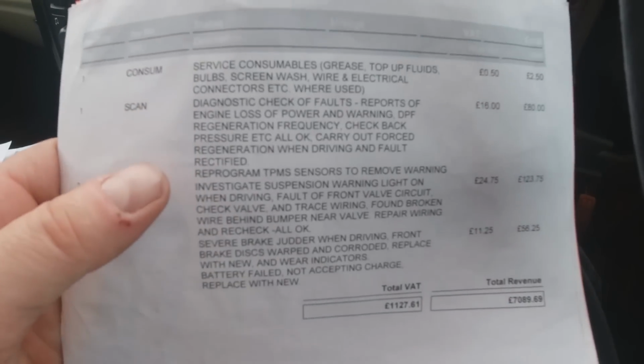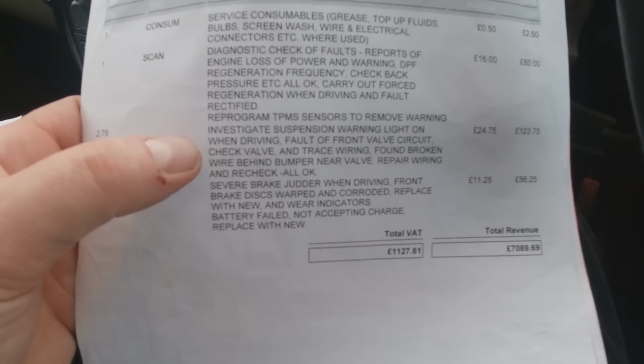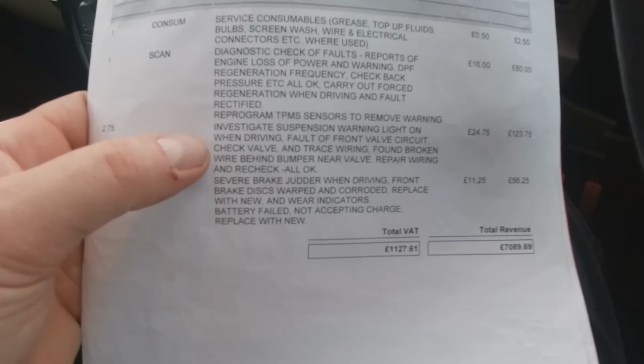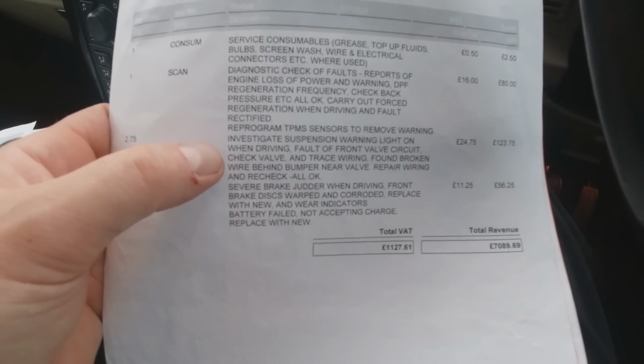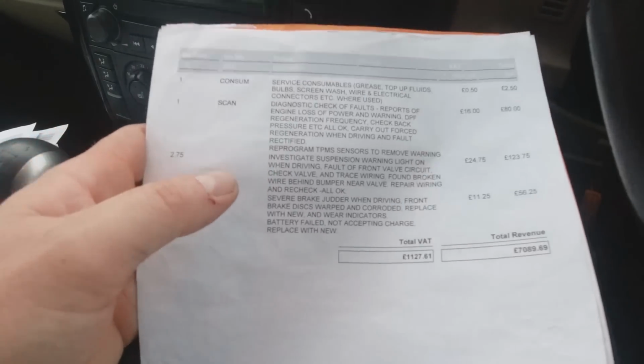They've done a DPF regen here. They've also had an issue with the suspension light coming on and replaced a valve. Found a broken wire. We've also got a problem with the suspension light coming on. They found a broken wire.